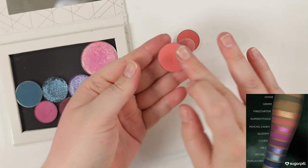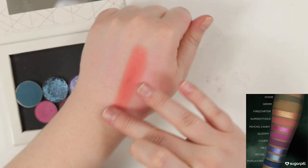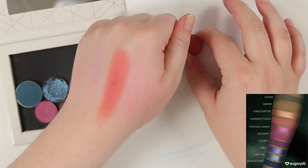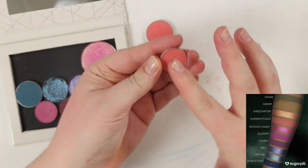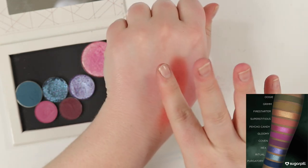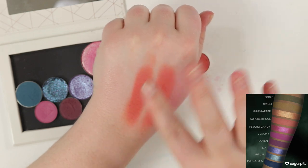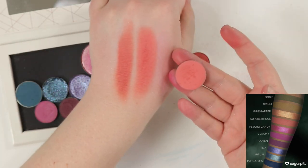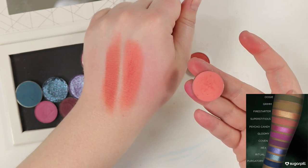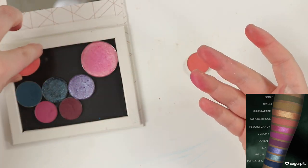Let's swatch these out. This is Flower Boy by ColourPop. I'm not sure if they even have this shade anymore. So that's Flower Boy. I like that color a lot. This doesn't have a label, but it's by ColourPop. And let's see, maybe it's Flower Boy. Probably. It's probably Flower Boy. In these two swatches, I think I'm gonna actually go with the real Flower Boy. It's a little bit lighter, like just slightly. That makes it look a little bit more peach than pink. So I'm gonna go with Flower Boy.